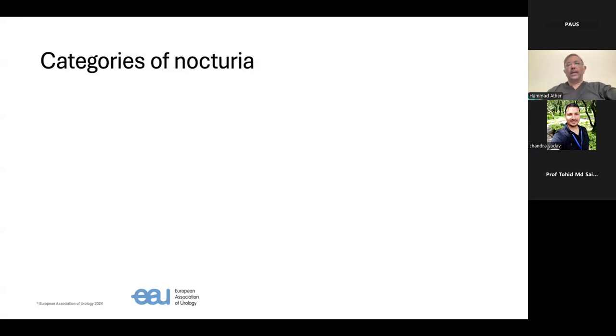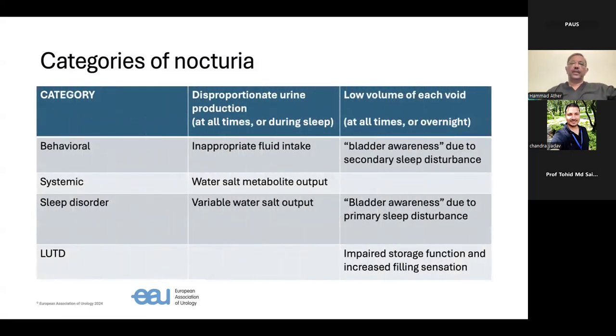Now, nocturia is a symptom which is not just associated with BPH. We know that nocturia has many etiologies, which includes behavioral issues. Now, this may be associated with disproportionate urine production at all times or during sleep, or it may be associated with low volume of void every time that person wakes up. And this is typically due to bladder awareness with secondary sleep disturbances.